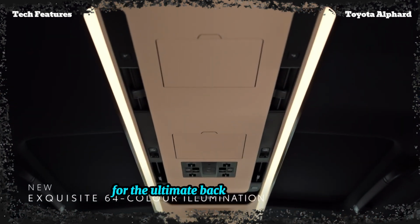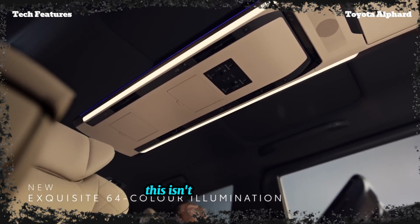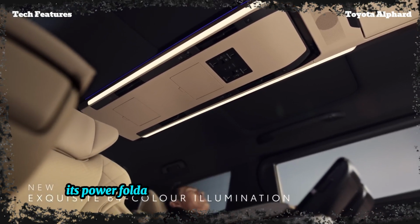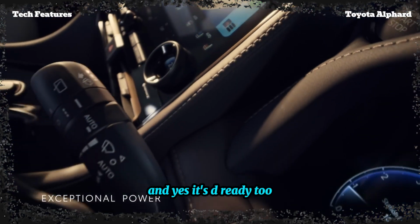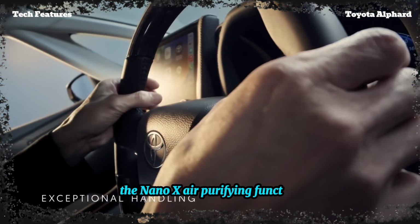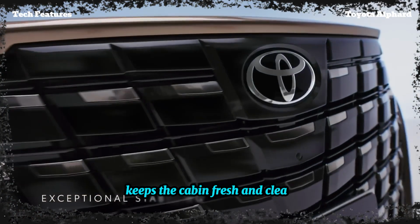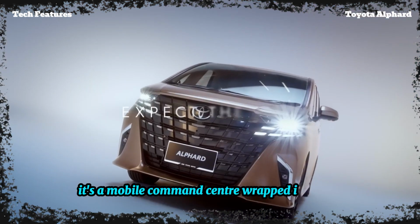For the ultimate backseat experience, there's a 14-inch rear rooftop monitor. But this isn't just any screen, it's power foldable, comes with its own remote control, and yes, it's D-ready too. And let's not forget about air quality, the Nano X air purifying function keeps the cabin fresh and clean. This isn't just a car interior, it's a mobile command center wrapped in luxury.